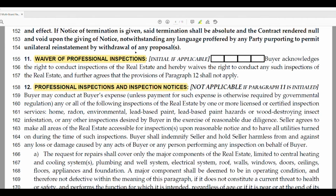Paragraph 11, if you decide to waive the right to an inspection, you initial here. I never suggest it, but you have the right to do so.